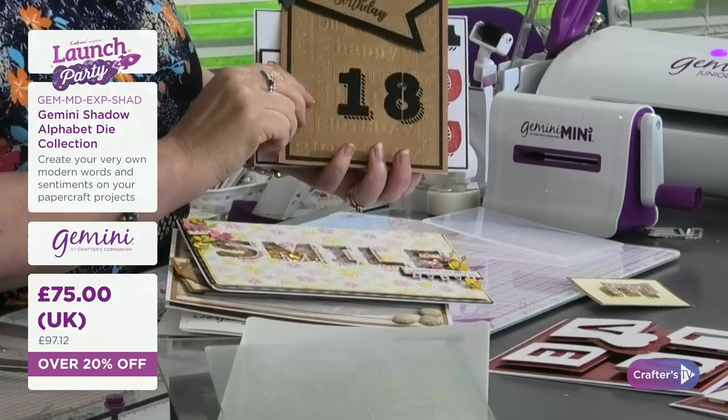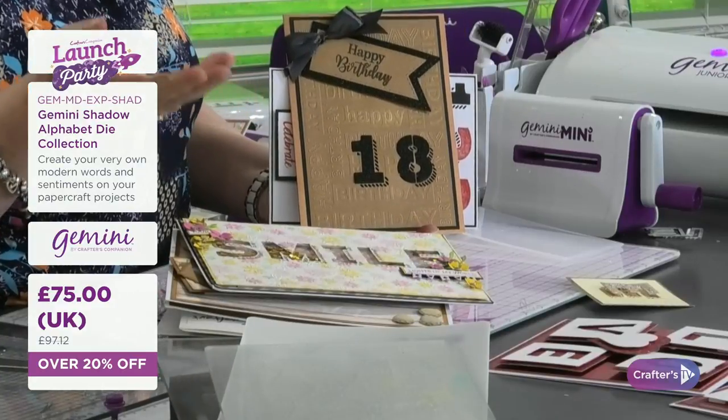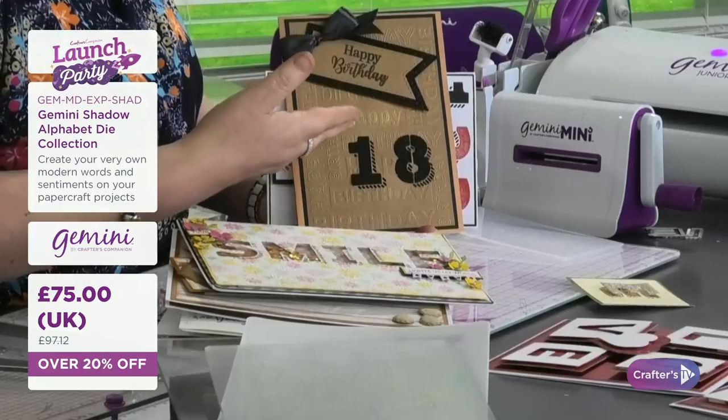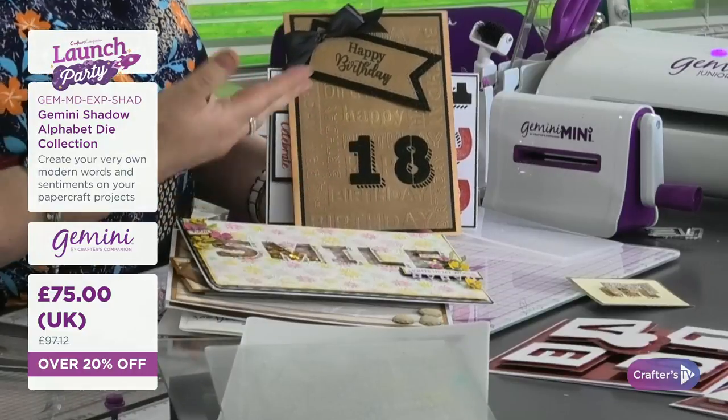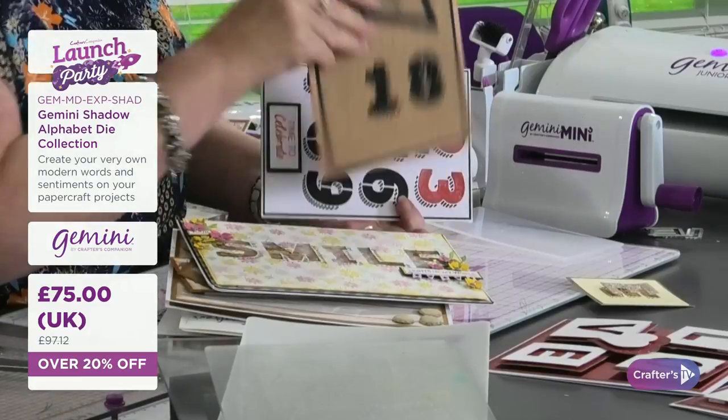This one, just 18. I mean, finding cards that are classy for young people or, you know, not too twee when you're 18 and a male can be difficult. That's absolutely perfect because you've got your numbers for that.